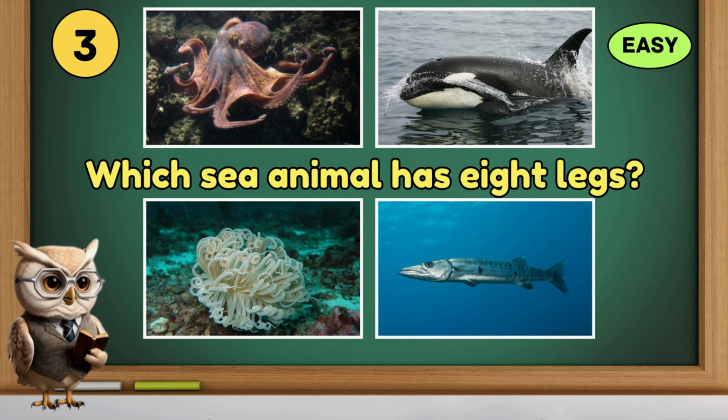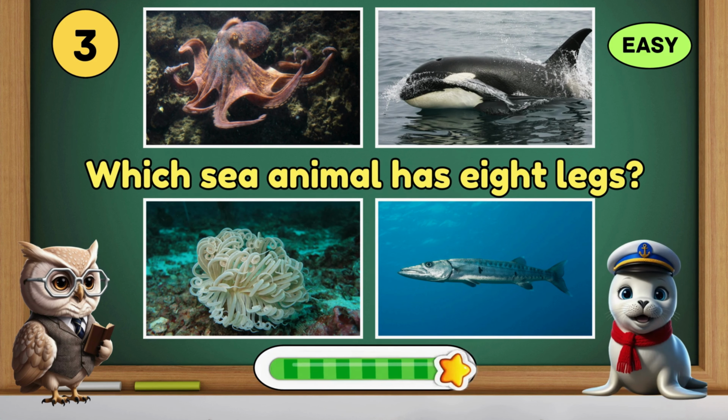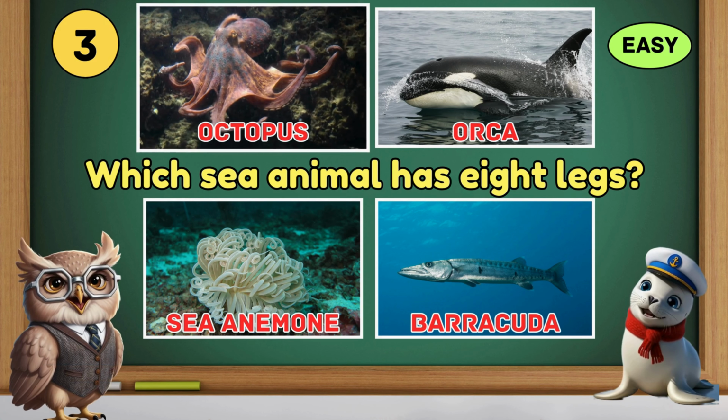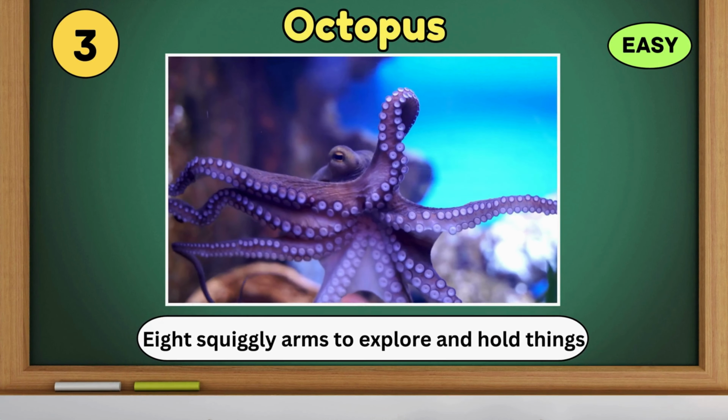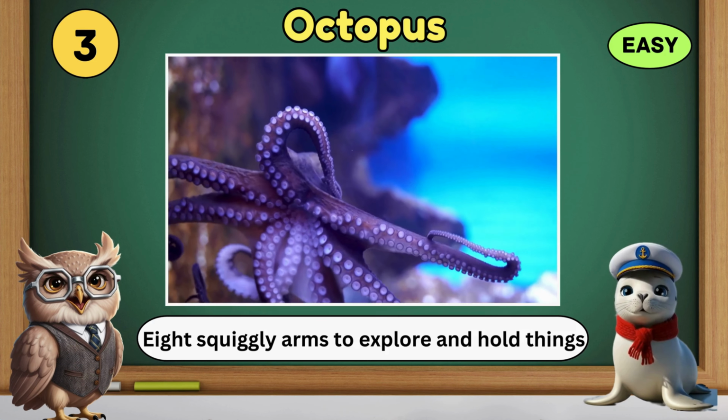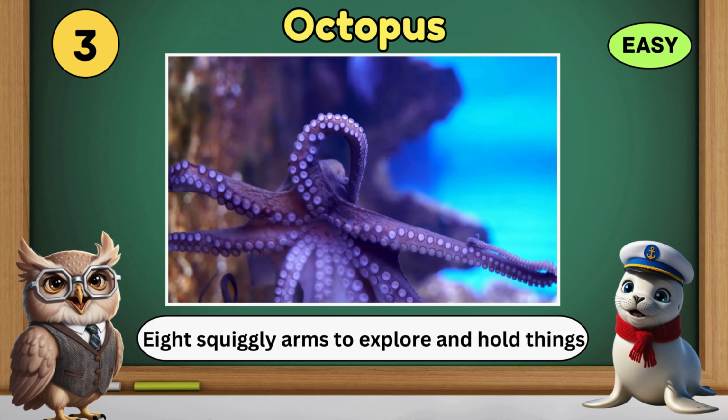Which sea animal has 8 legs? Octopus has 8 legs, so it is this one. An octopus has 8 squiggly arms that it uses to explore the sea and hold on to things.